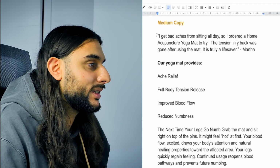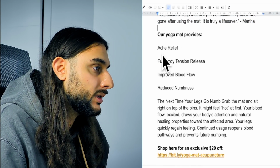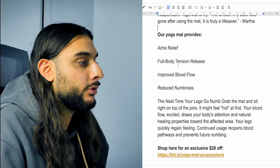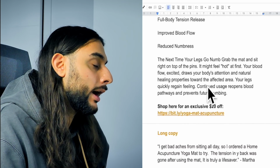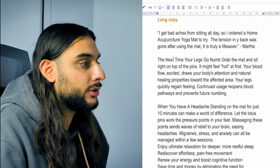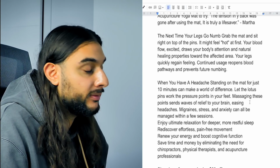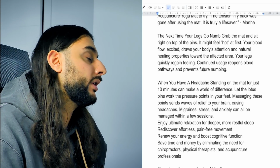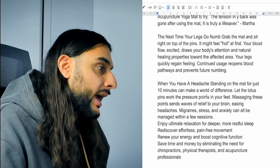The medium ad copy says the exact same quotation, but then it talks about our yoga mat and what it does for them in terms of aches, improves blood flows, and reduces numbness. And then it talks about how you can get the aches out of your legs. Now the long ad copy is quite important, because this one actually goes into again the same quotation of the result, but now it actually gives you some free value, talking about how you can get rid of basically getting your blood going in your body, how to get rid of headaches.